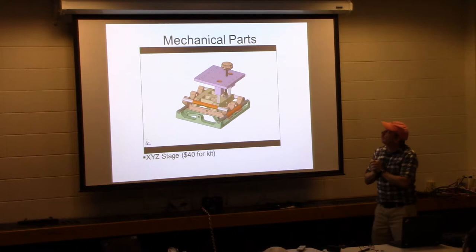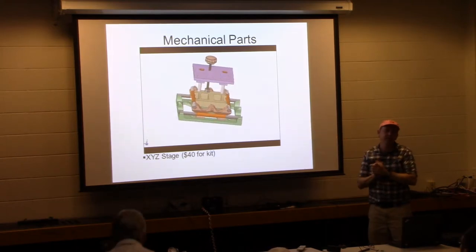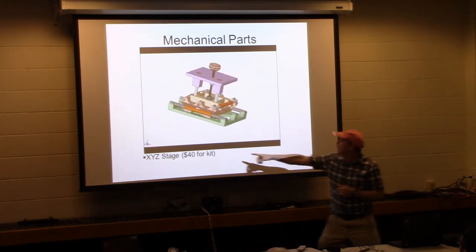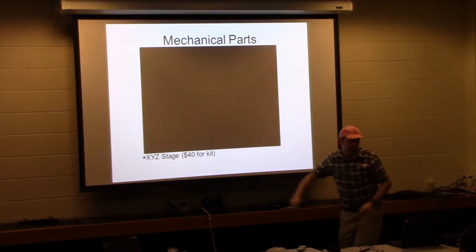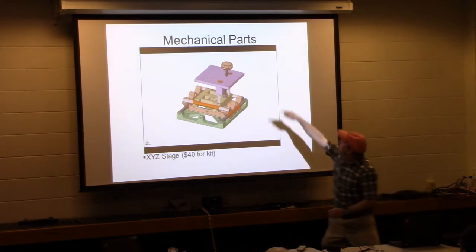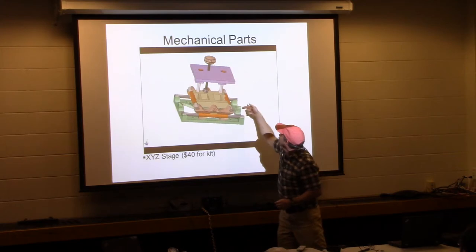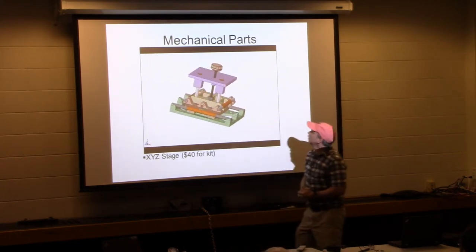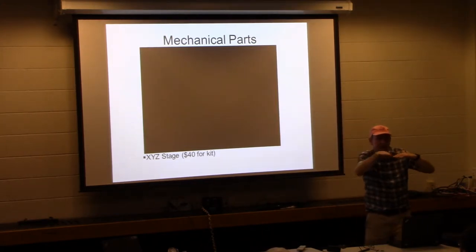And then you're also going to need an XYZ stage. If you want to build this yourself out of wood, this is a great thing to build yourself. It's hard to screw up. Or you can just order the kit for $40. It only shows the Y screw, the up and down one. But there's also a Z screw through the green part, and then through this orangish part is an X screw. X, Y, and then Z is the optical axis.